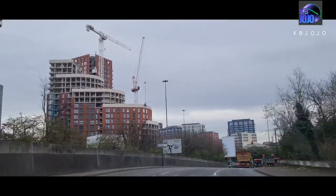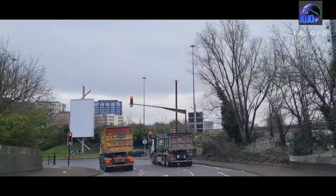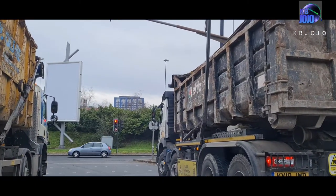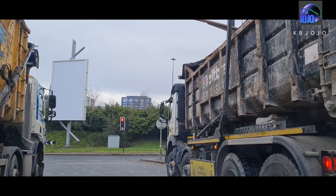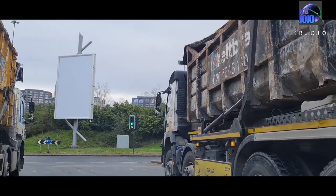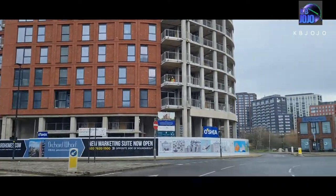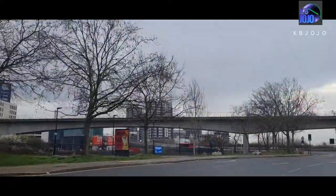Head towards the Royal Docks and the City Airport. And we have to keep on going straight, even at this big roundabout here. We have to take the third exit. Back to A13 again, and this is a roundabout.